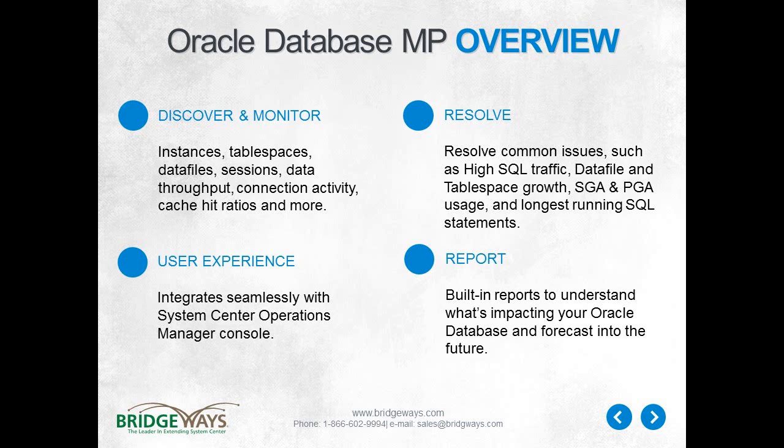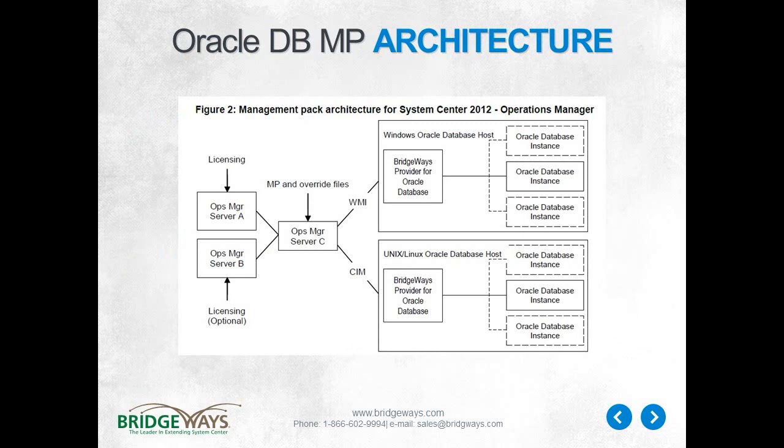The architecture of the Oracle database itself is quite straightforward. As I mentioned, we install providers on your server that's running your Oracle instance. That server, be it a Windows, Linux, or Unix server, communicates back to SCOM through WMI in the case of Windows, or OMI or CIM in the case of Linux or Unix, sending the data that the provider has collected.